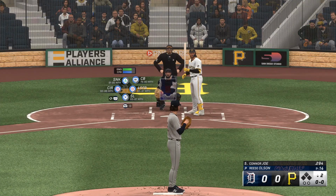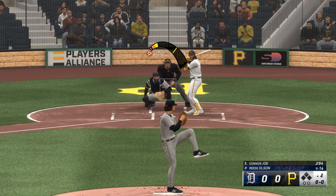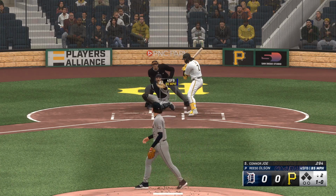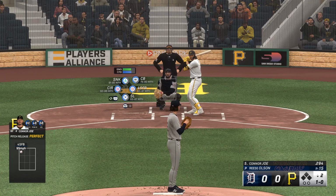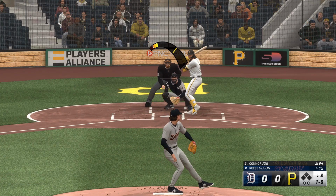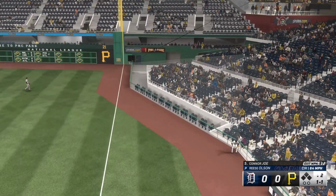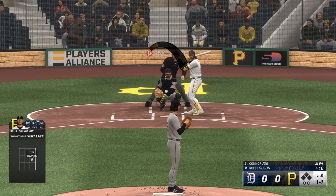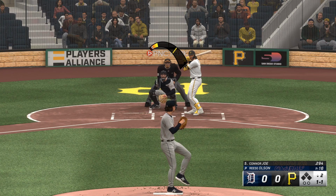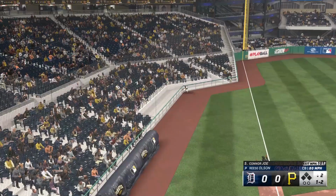Bottom of the second, at the plate for Pittsburgh, Connor Joe. Olson back to work. Oh, he doesn't get the call. And it's 1-0. The umpires trying to tighten things up a little bit. And that one fouled off. And the righty deals. And a count 1-2.